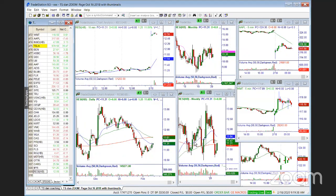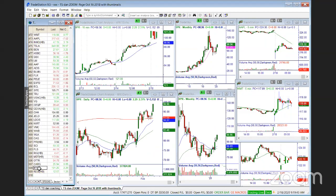Gappers here, RESI 1256. It's a big old gap. IIPR, this is a marijuana REIT, and we nailed the entry on this. On this breakout here, we sold an out of the money 70-60 put spread. And we should have got back in it here, but it's still acting bullish. I'll see if we can get some juice on that.